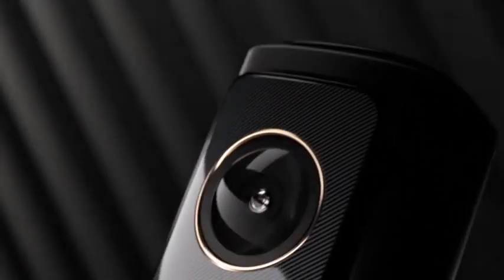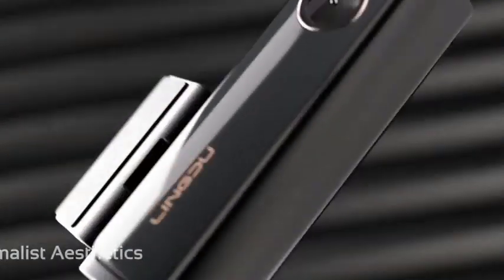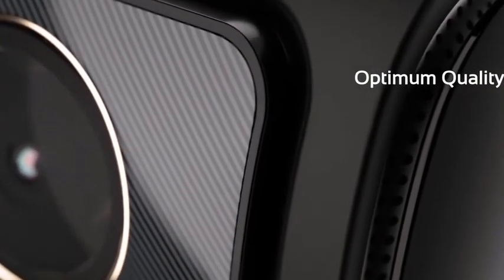Hello viewers. Are you looking for the best dash cams for cars front and rear 2024? Here are my full reviews of the best dash cams for cars front and rear 2024.